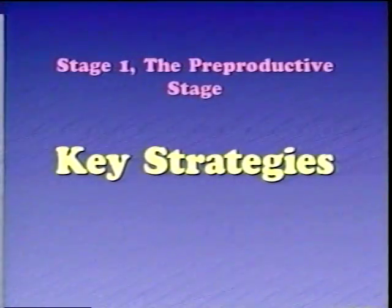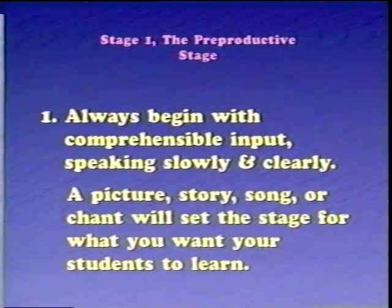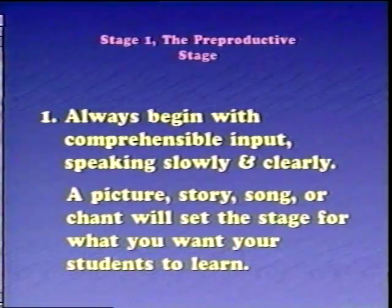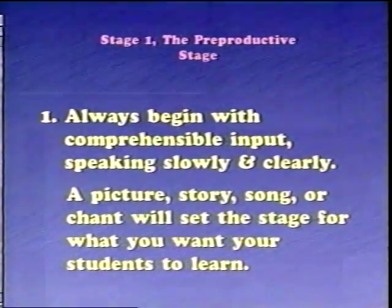Key strategies. 1. Always begin with comprehensible input, speaking slowly and clearly. A picture, story, song, or chant will set the stage for what you want your students to learn.